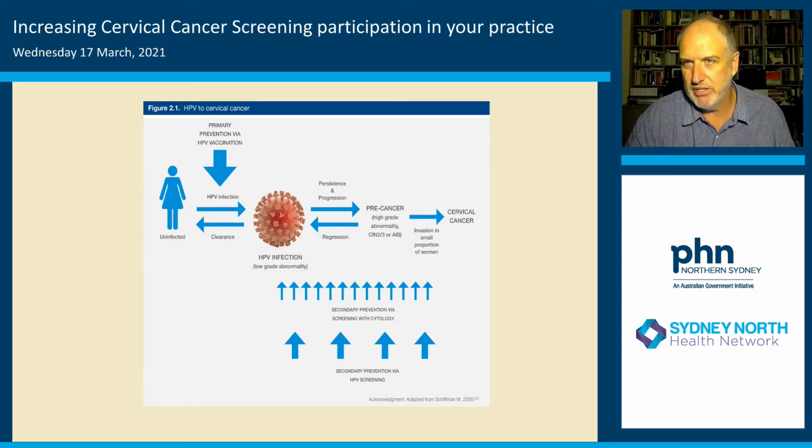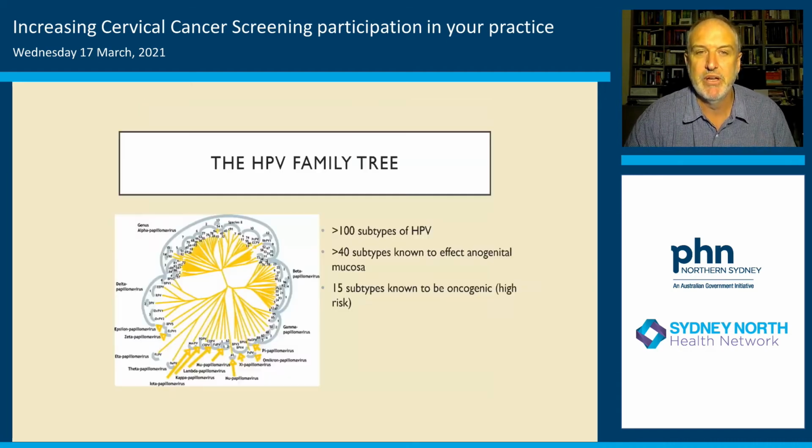So it really was a quantum change when we could start measuring HPV reliably, and the cost of the test came down, so that we could introduce it into primary screening, which is, of course, what we've done. A few notes about HPV itself. There's over 100 types of HPV. There's over 40 different types known to inhabit the anogenital mucosa. At least 15 of these are known to be oncogenic, as in high risk, and those are the ones that we're looking at with the HPV test.